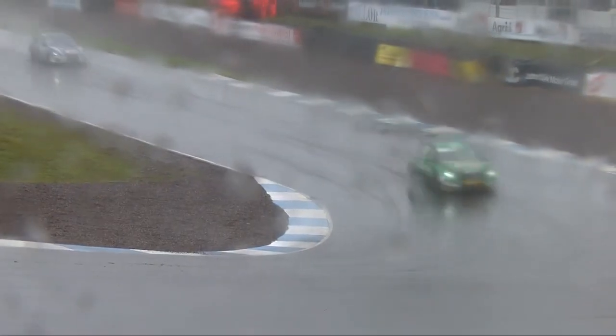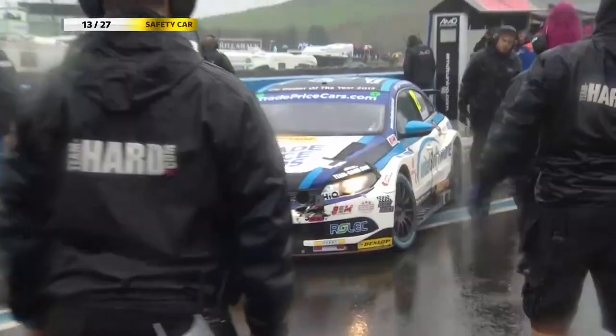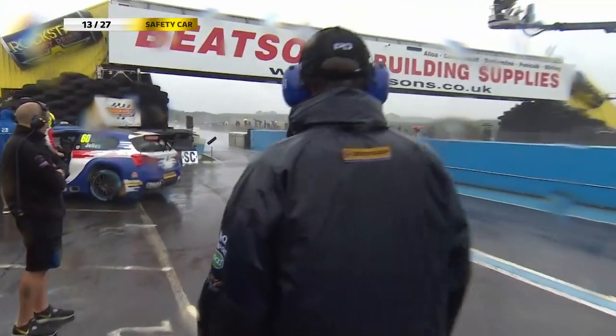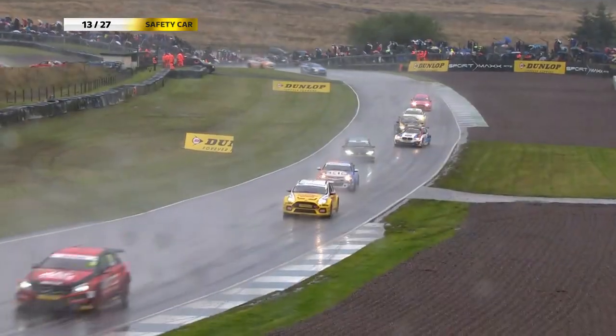Well, for Stephen Jelley, it could be... Oh, that was a lock-up. That was Oliphant just all on his own into that very slippery hairpin. Yeah, for Stephen Jelley, remember, the car wouldn't start on the grid, so whether he had a battery or an alternator problem, and although they bump-started it, it may have only had enough juice to last a few laps, and that may be why he's out.